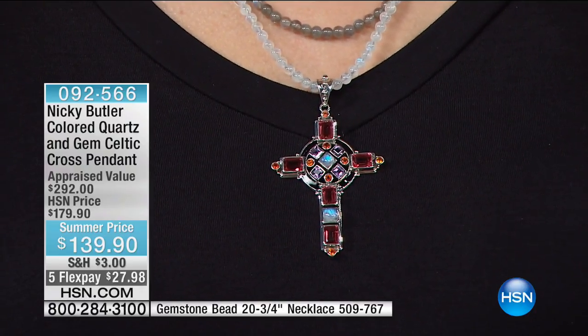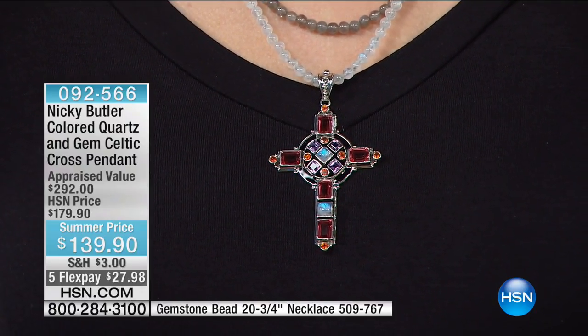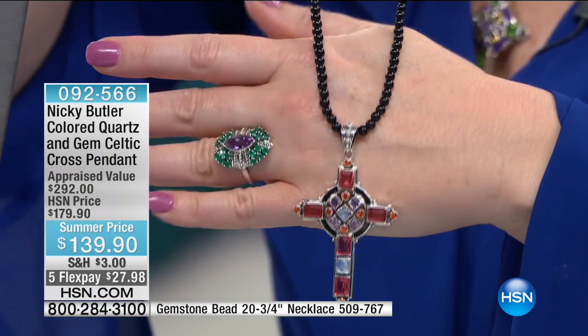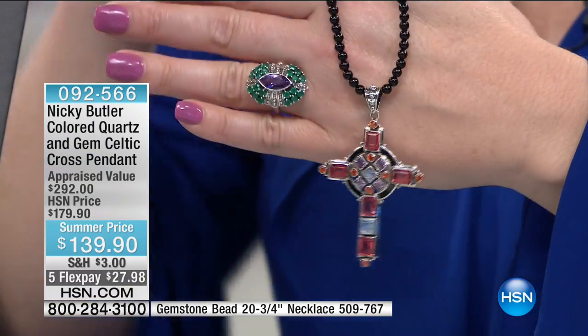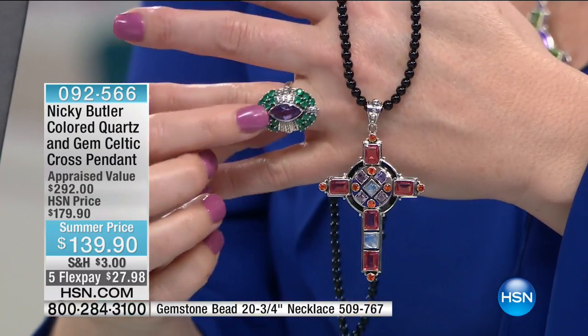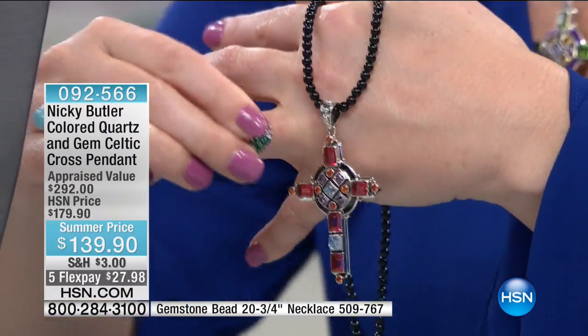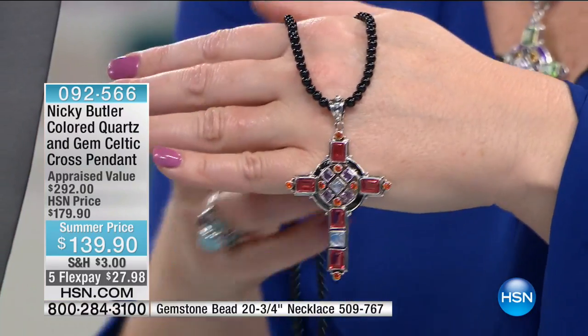But this is Nicky's heritage. This is his background. Don't you love that on the black onyx? I do. With the black enamel. Oh, look at that. Should we show the ladies that? I think we should. I love that. Now, this cross at $40 off for $139.90, I'm telling you, is exceptional. And then look at that. Oh, and you know what? I'm going to get the honey quartz ring back, because the honey quartz with this would be perfect to be able to show with that.